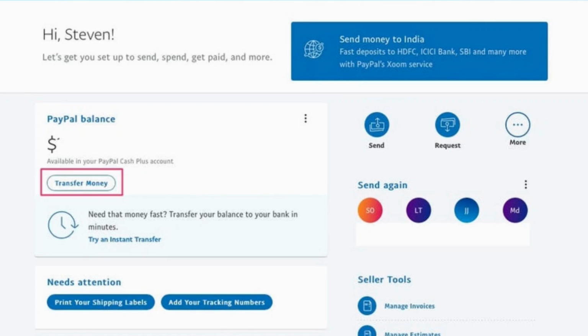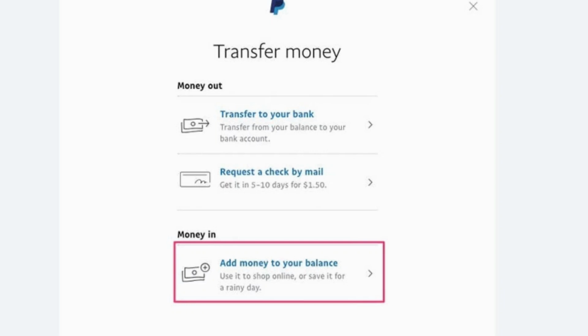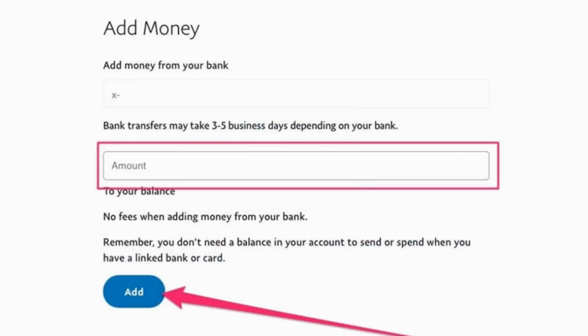Once you have made sure of it, in your PayPal you will see the option of transfer money. Tap on transfer money. Then in here you will see the option of money in. As we want to add money or transfer from our Paysafe to PayPal, tap on add money to your balance.